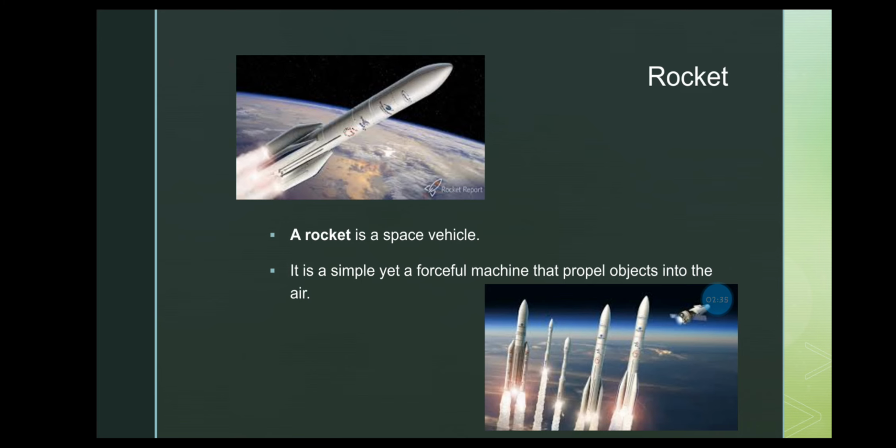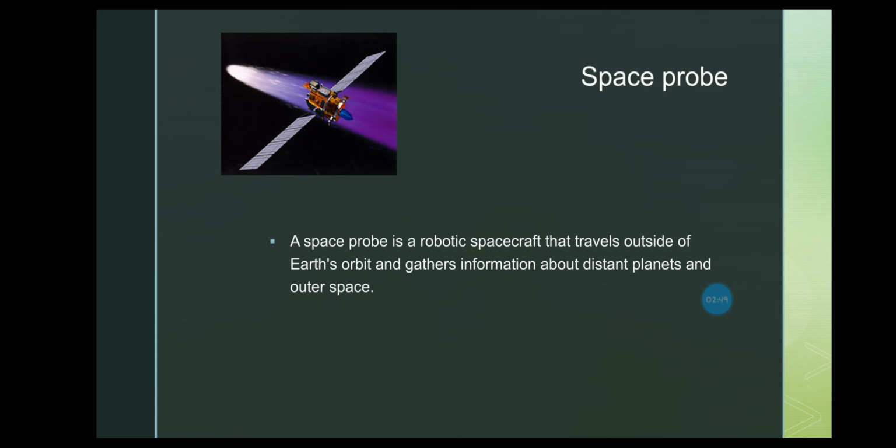The second definition that we should know is rocket. So, the rocket is a space vehicle. It is a simple yet forceful machine that propels objects into the air. The third definition is a space probe. It's a robotic spacecraft that travels outside of the Earth's orbit and gathers information about distant planets and outer space.